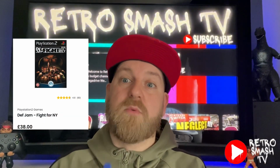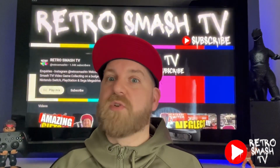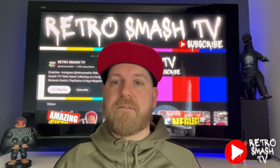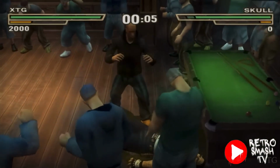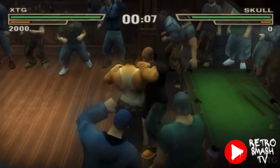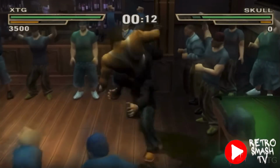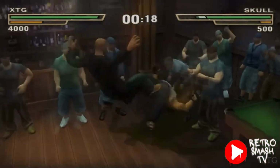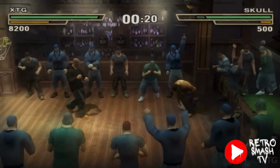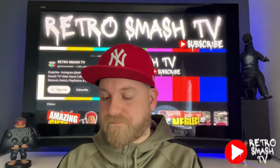When I bought this, it was £35, and I was kicking myself that I didn't buy it at 30. I was just struggling to find a copy where the disc wasn't battered and the manual was there. I'm really pleased that my boy Retro Rob managed to pick me up a clean copy of this, and I paid £35. I'm glad I picked it up now because it is now £38. So guys, make sure you get out and get this if you haven't got it.